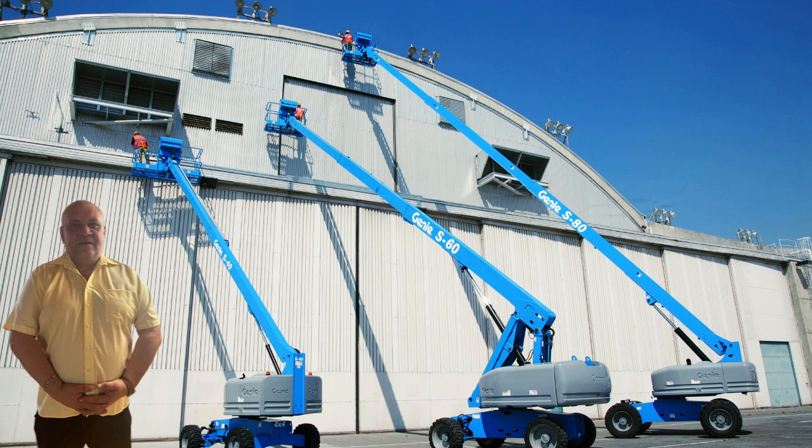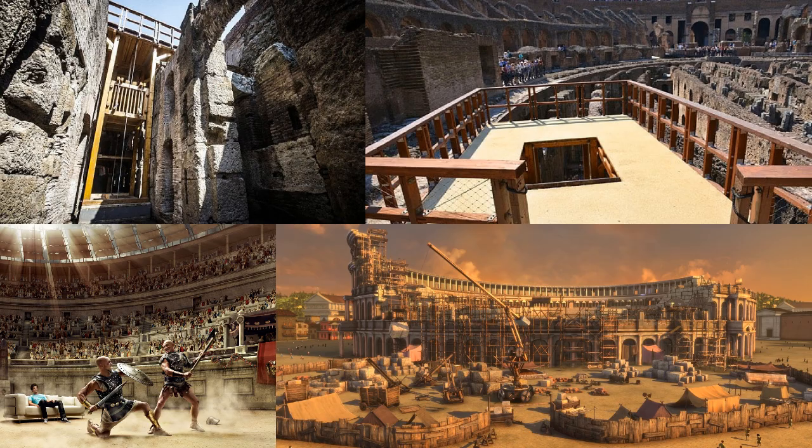Furthermore, using lifts contributes to improved ecology. Modern models are increasingly equipped with electric motors, reducing the emission of harmful substances into the atmosphere. Industrial and construction lifts are not just about convenience, but also about safety, environmental friendliness, and innovation in the construction industry.